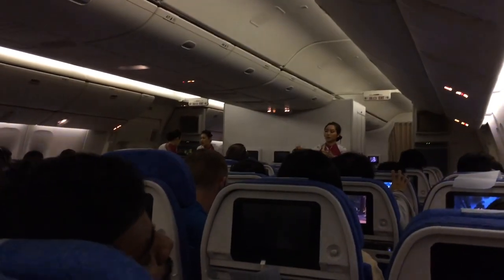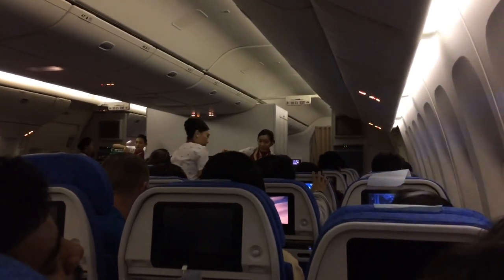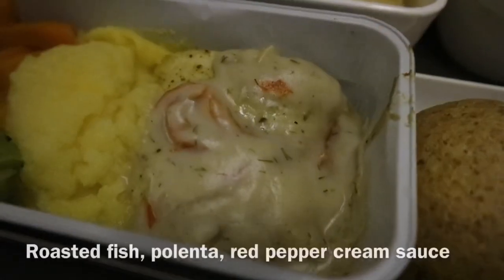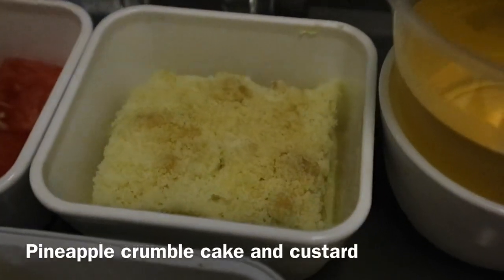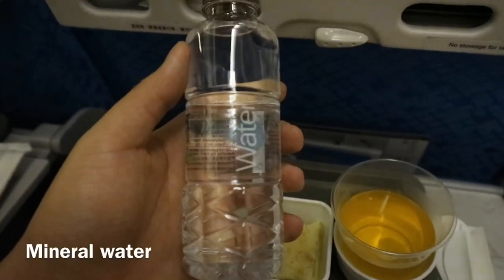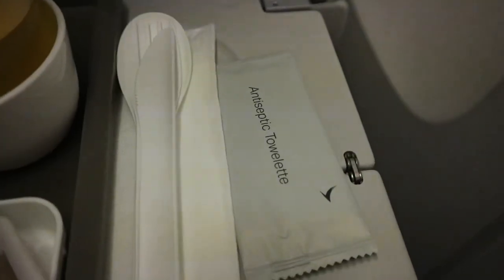Midway during the flight, the crew began serving dinner. I chose a roasted fish with polenta and red pepper cream sauce that comes with pineapple crumble cake for dessert, fresh cut fruits, bread and butter, a bottle of water, and a glass of apple juice. After dinner service concluded, the cabin lights were turned off again.